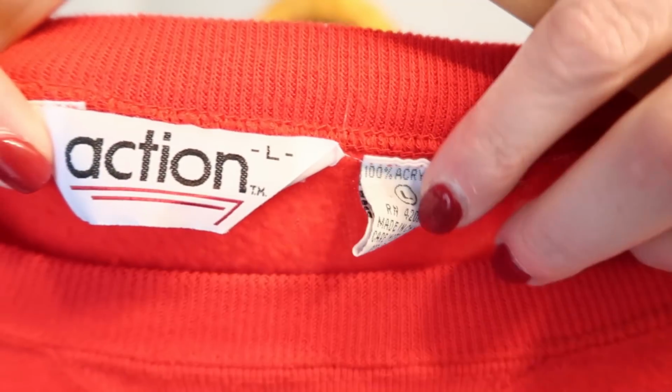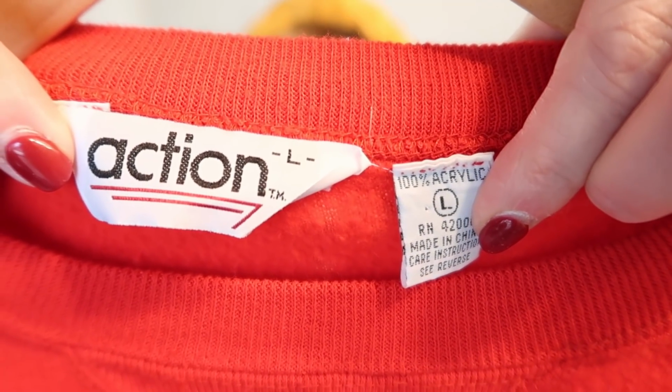And as you can tell, it is acrylic. But I'm telling you, if you find this brand Action in with this style of tag and that's acrylic, it is the softest, most plush little sweatshirt ever.